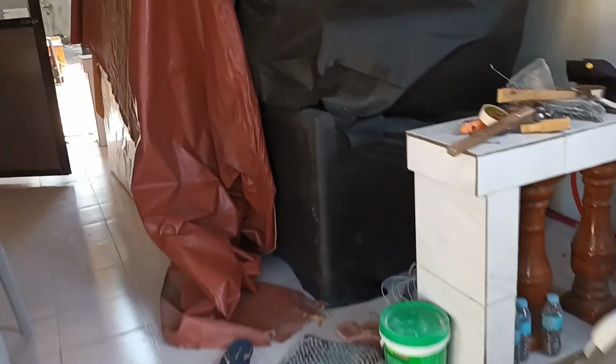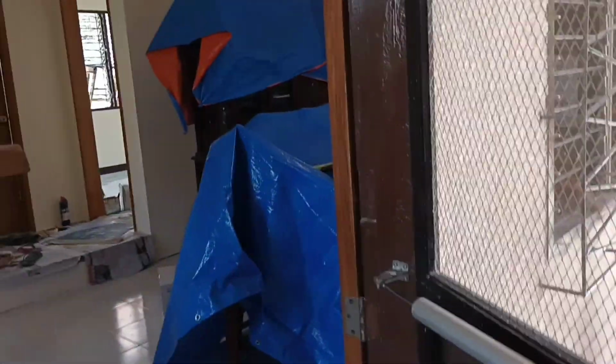So that's day 11 of renovations here in Ormoc City. And we got a lot of cleaning to do when we get done. So we'll update you later and maybe make a part 2 today. We'll see what happens.